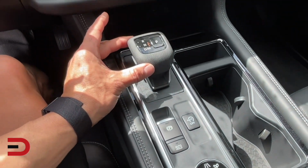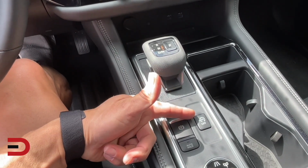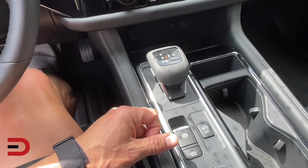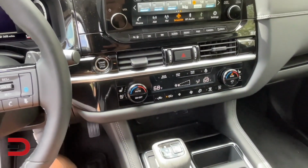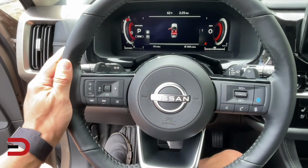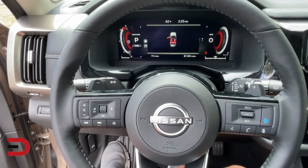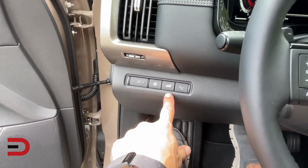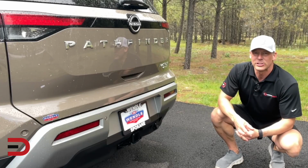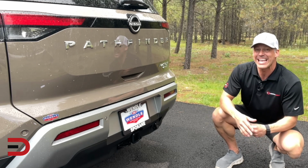There's your 9-speed automatic transmission, park brake, automatic hold for the idle stop system. Climate control is pretty straightforward and easy to see. And your usual suspects on your steering wheel mounted controls with paddle shifters connected to the steering wheel itself. And there's that button to open up the lift gate. Interested in towing behind your Pathfinder? Towing capacity between 3,500 and 6,000 pounds.